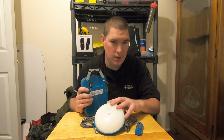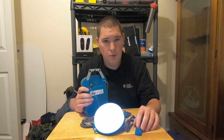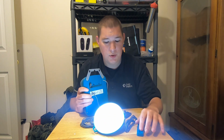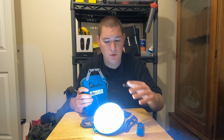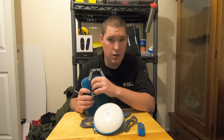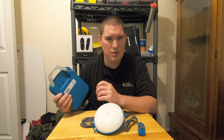This one has 4 settings, the rest have 3: low, medium, and high. This one, if you press it one more time, it goes into that motion sensor mode. It will come on and stay on for about 30 seconds, and then it'll shut off until it detects motion about 10 to 15 foot away.